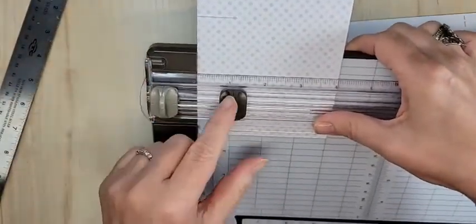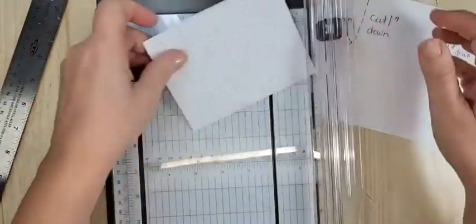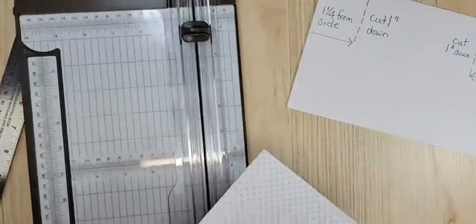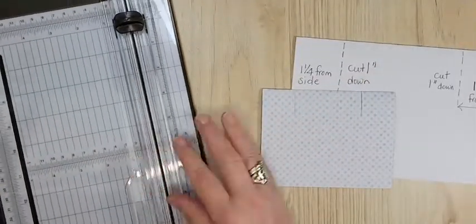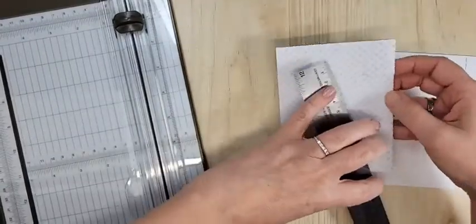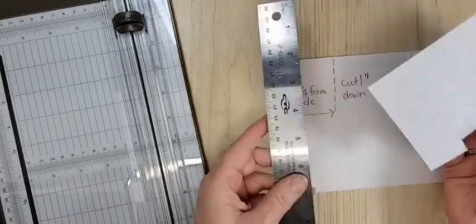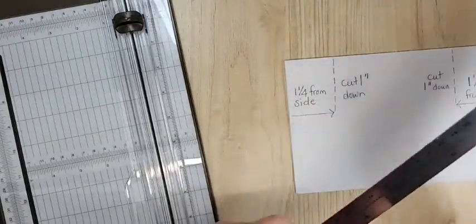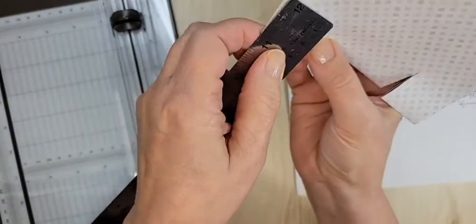Now I did go over just a little bit, and that's okay. An alternative way of doing this is to get out a pencil and your ruler and do it that way. It's not the end of the world. I just want to check because I think these are different, and sometimes centimeters make it better.